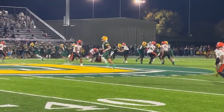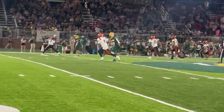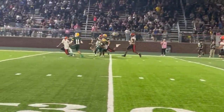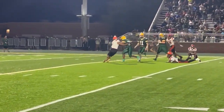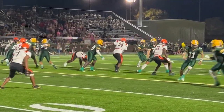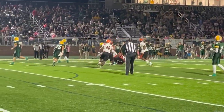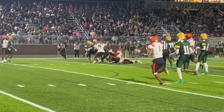First and 10, Salerno back to pass, hits the screen, has it out on his feet, still on his feet, he's on the move. Roussard makes a cut, still on his feet, and one more cut, and can't cut. So there on the screen. And Gordon Jr. fights first to go.